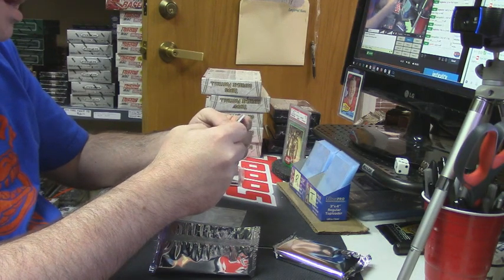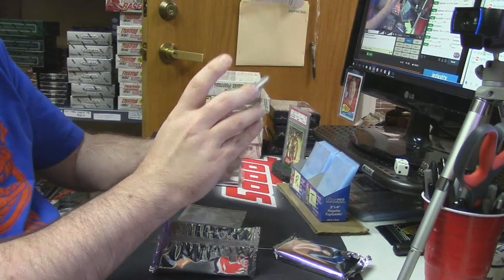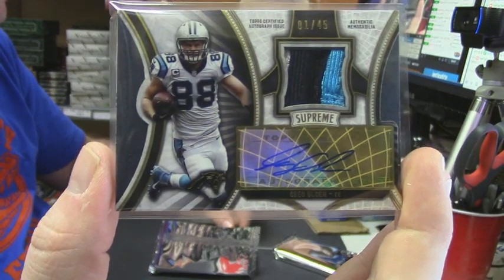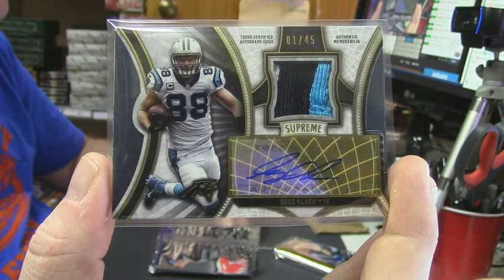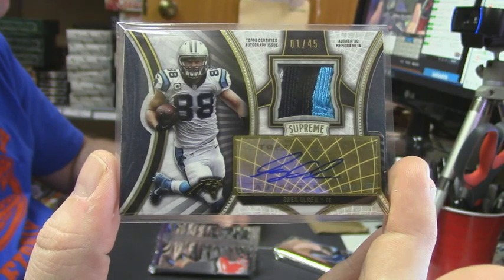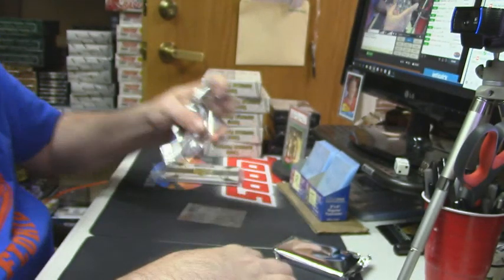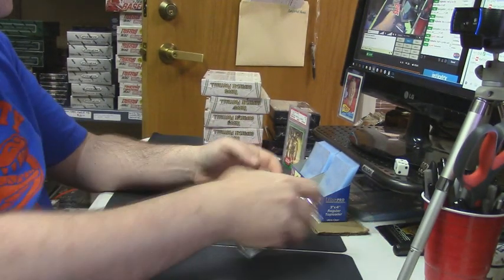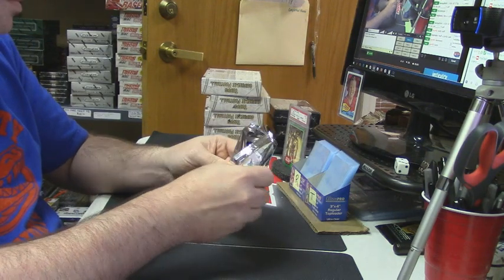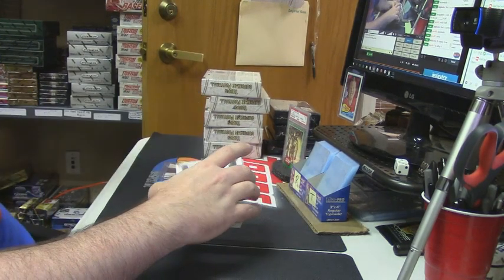eBay 101, 1 out of 45, 3-color patch auto, Carolina Panthers, Greg Olsen. That's a good card. I do love me some Supreme. It is looking at you, Kate Acey.